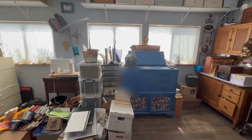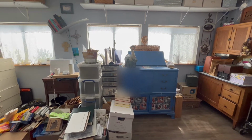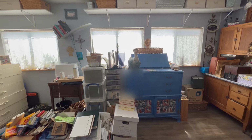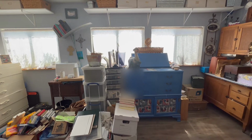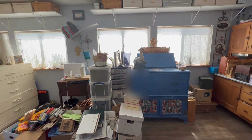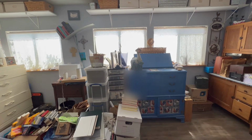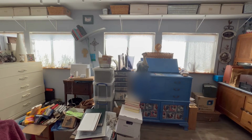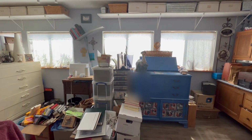Right now, it needs a clean out, and because I can sit out here and work in this gorgeous light, I really want to move a big desk that I have in our kids' playhouse, something else my husband built years and years ago. I have a huge desk with a glass top.